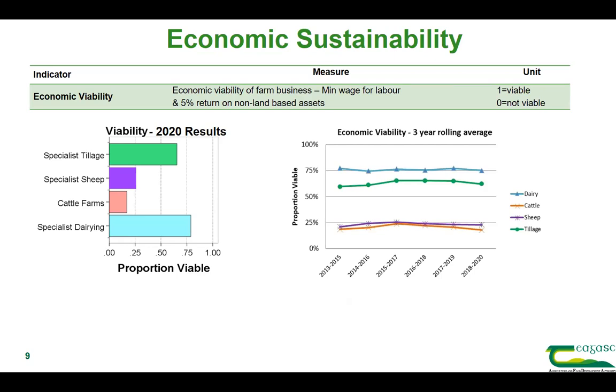You can see year on year, about 75% of dairy farms are viable, about 65% of tillage farms, and about 20-25% of the cattle and sheep farms. Just to say, I suppose dairying is regarded as an economic powerhouse, but those results would show that in a given year, there are still 25% of dairy farms not achieving economic viability under this definition.